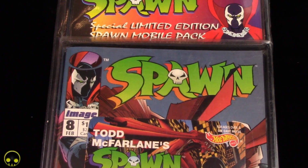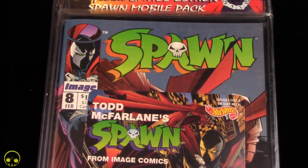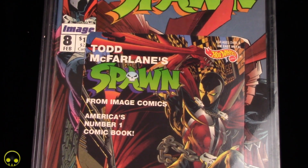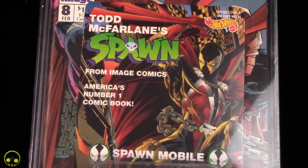And on the back here, you'll see it says it contains a Todd McFarlane Spawn comic and the very limited edition Hot Wheels Spawn Mobile. And this is really cool, and this one's in really good condition too. I'm excited to have this Spawn Mobile pack.